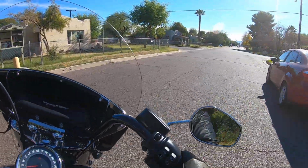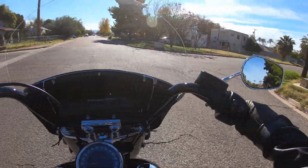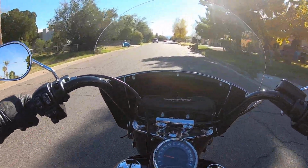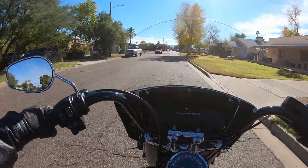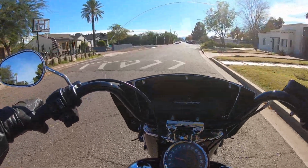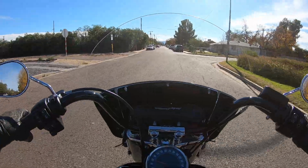Going out for a ride to get some break-in miles on my new bike. I just picked up a 2020 Softail Heritage Classic 114. I got it Sunday afternoon and been working ever since, so I don't have very many miles on it yet, but I'm working on changing that.